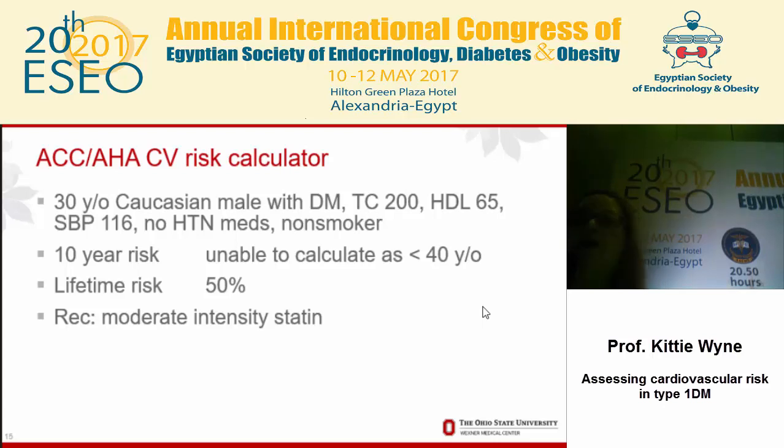So I tried then with this calculator to drop the age down to 30. I mentioned that I usually start talking to patients before they turn 40. My patients with type 1, I start talking at age 35. What about someone who's age 30? Well, it turns out this calculator cannot give me a 10-year risk because it's not able to calculate if the age is below 40. And it does, however, tell me that his lifetime risk is still 50%. And interestingly, it tells me that he should be on a moderate intensity statin, even though it can't tell me his risk from age 30 to 40. And remember, I told you the same gentleman, when he's 40, his 10-year risk was only 1.2.